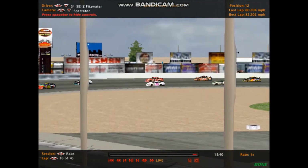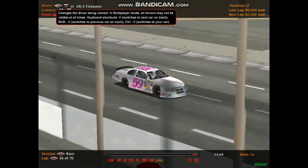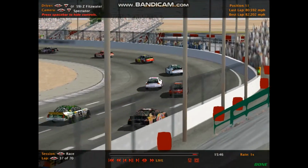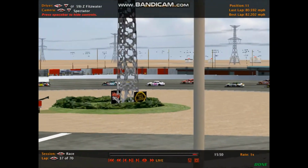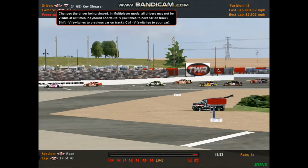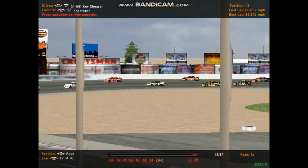Mason Wood running in 10th position. Here, Zachary Fitzwater's in 11th. Now getting past Jessica Shelton, who got kicked up to the high side of the track here. Shelton now running in 12th. She was 6th about a minute ago, and it shows you how things can change on this track here. Kev Shear in 13th. Zach Rogers running 14th. Now Dylan Young tries to go for that spot here.